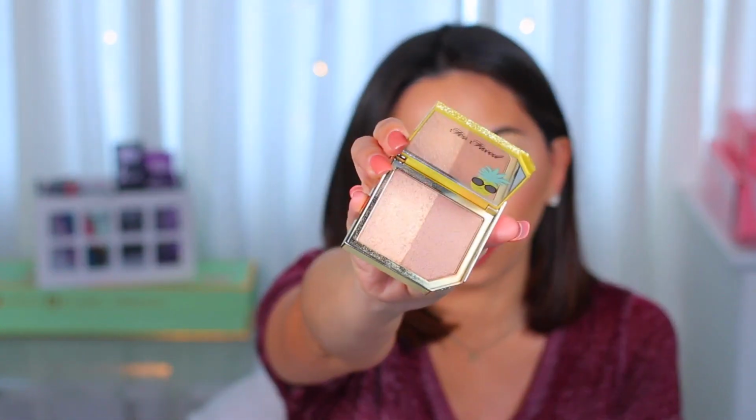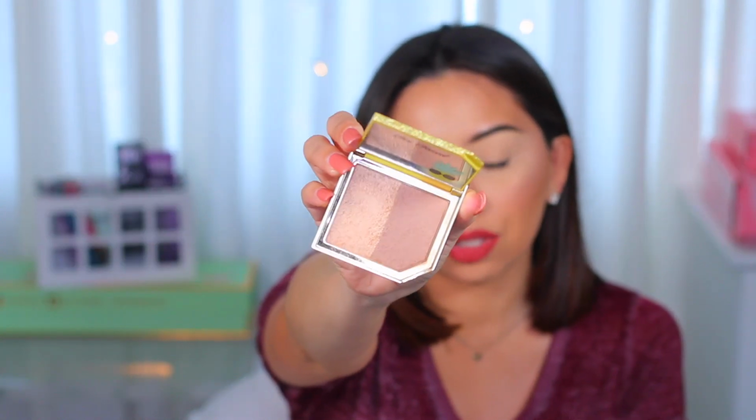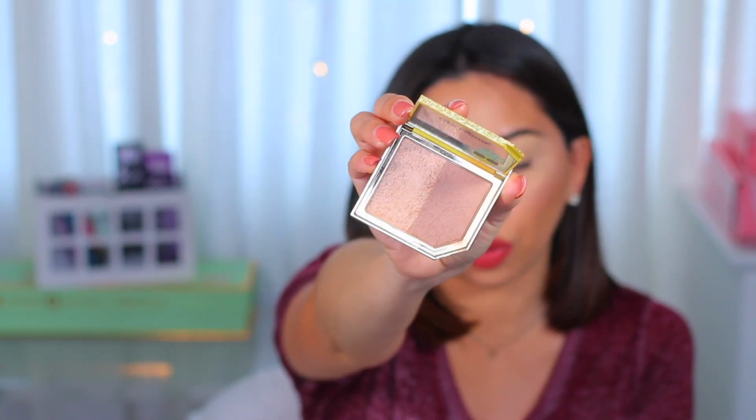Okay, so moving on to the bronzers. The first one I want to show you is this one by Too Faced. This one is from the Fruity Tooty collection. I also like the highlighter in here, I do want to put that out there, but the main one that I really like is the bronzer in here. It's a shimmery bronzer. It gives you that glow. For my skin tone, it's a really good shade and it worked really well.